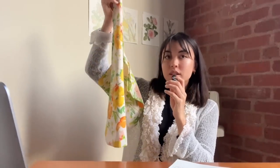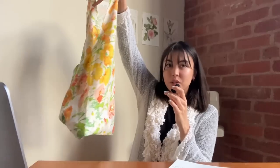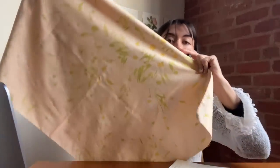When I got my sewing machine back, I made this tote bag from an old pillowcase. Literally a 50 cent pillowcase from the thrift store. You can find so many good floral pillowcases. I also have this one that I'm going to do the same thing to.